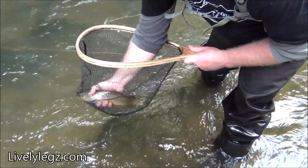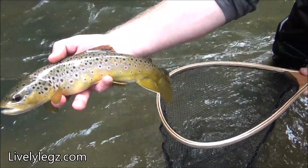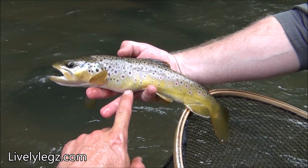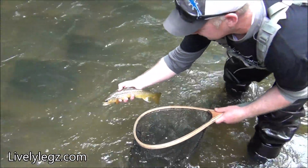Oh my, that's a pretty fish. Man, nice one. Look at the colors on him. He's got, let me point here, he's got something in his belly right here. Yeah, he does. There's something big in there. Can you see that? I'm going to just release it. That's a beauty.